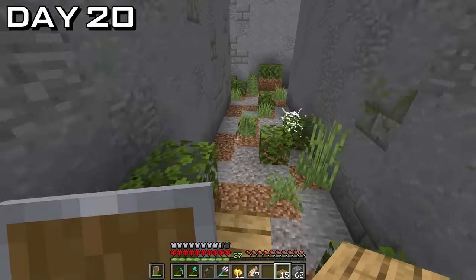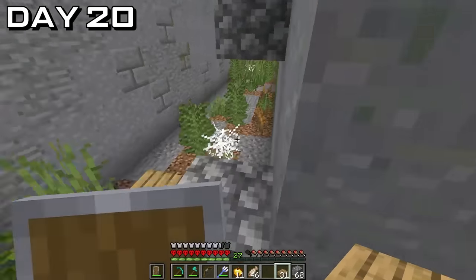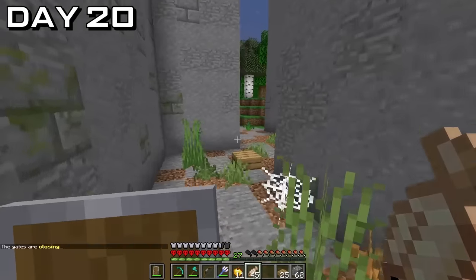Now, how do I make it back home? Let's try my best to make it out of here. Okay, I ran right back into this, which is good news. It means we're pretty close to home. I have to make it back before the sun sets though. And oh, I found it.